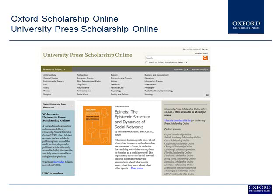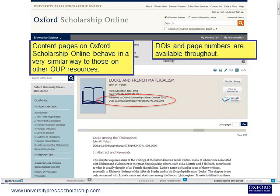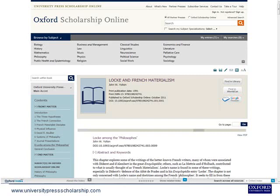Content pages on Oxford Scholarship Online behave in a very similar way to those on other Oxford University Press resources. DOIs and page numbers are available throughout. You can also show a printer-friendly version of the page, or download it as a PDF. Oxford Scholarship Online is available on the University Press Scholarship Online platform.